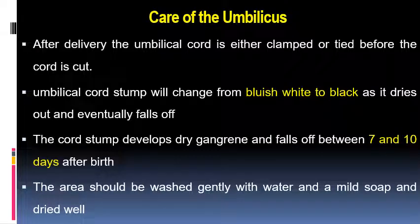And how to take care of the umbilicus. After delivery, the umbilical cord is either clamped or tied before the cord is cut. The umbilical cord stump will change from bluish white to black as it dries out and eventually falls off. Once the cord is cut and it lacks blood circulation, gangrene formation will occur and it will become very dark in color. The cord stump develops dry gangrene and falls off between 7 and 10 days after birth. So within a week, it is expected to fall off.